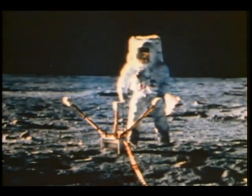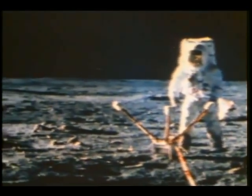They put together the experiment station.